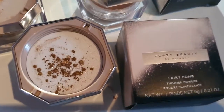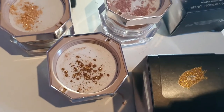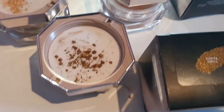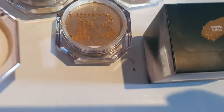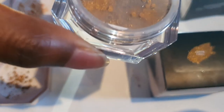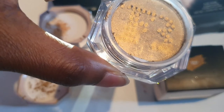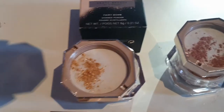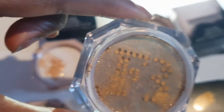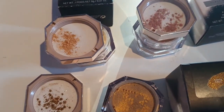So, this color is Copper Chill. Hey, this is a nice color. A nice color. And if you don't know, people that don't have it right now, when you smell it, it smells so good. It's like a scented coconut, and I really do like it. Every shade, every color they have, the scented coconut, and I really love it.